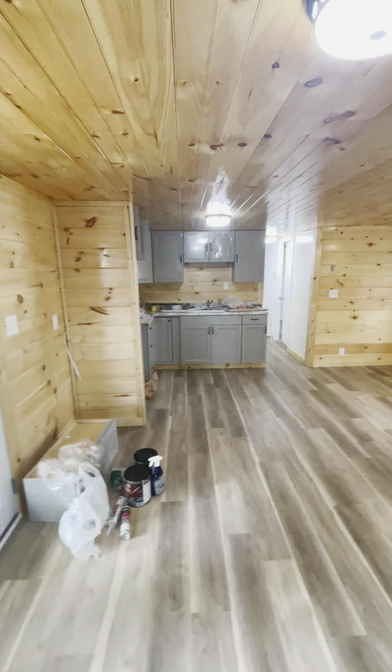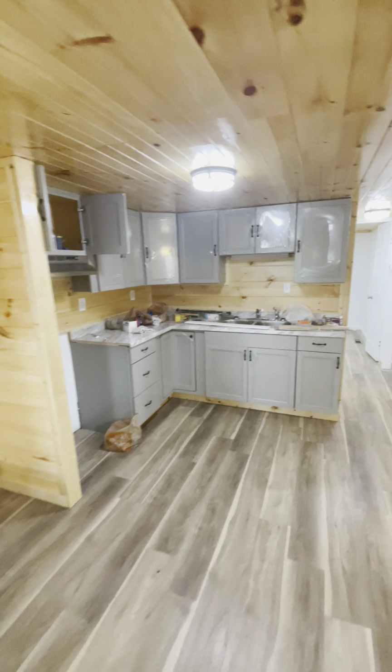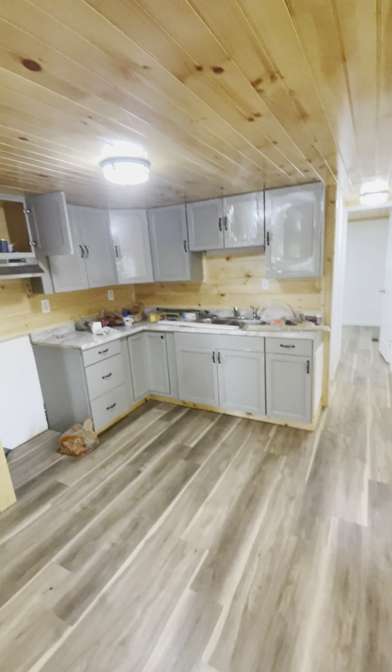Very, very cool little place that makes it really unique. Short-term rental here, being right on the lake.